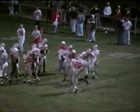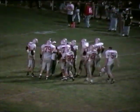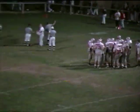Corbin will take a timeout, so we'll take a break. 6:07 to go in the third. It's 21-7, Cumberland leads Corbin. We'll be right back. The Hounds are knocking on the door. This is Red Hound football on the sports leader, T107.